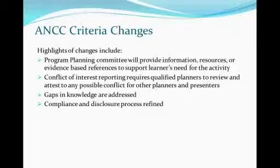Another big change is with conflict of interest. Conflict of interest now requires reporting of the qualified members to review and attest to any possible conflict of interest for planners and presenters. Another highlight is that the gaps in knowledge are addressed. We're going to be looking at if there is a gap in practice, or if there's a gap in knowledge. Those items will need to be addressed.